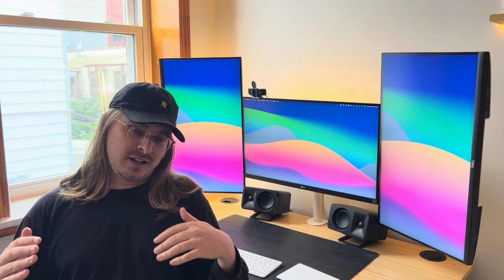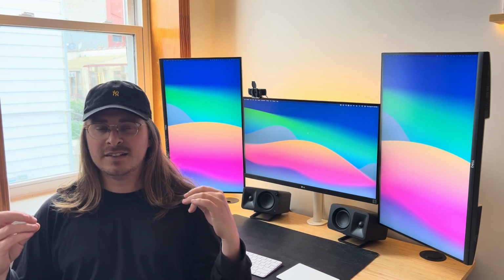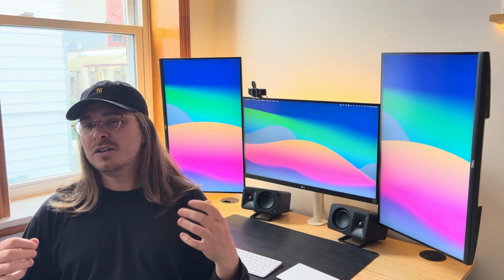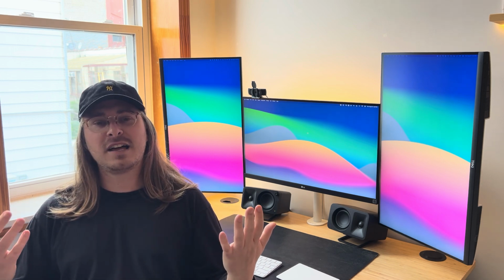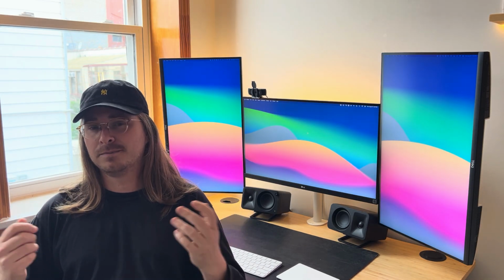So the other one to consider, for a little bit more money, is the AOC 27-inch mini LED monitor. Same resolution. The main thing about this one is it has a 1 millisecond response time, so a little bit slower. But the pro for this is you get this mini LED backlight. So if you do care a lot about the HDR content side of things, this is a lot of monitor. And you can see on Amazon, it has 4.6 stars from 17,000 reviews. And on rating.com, it also gets an 8.2, another really strong showing here. So either one of these monitors, I don't think you could really go wrong.